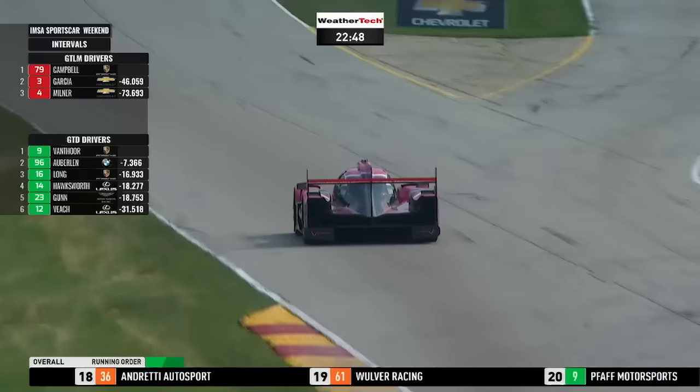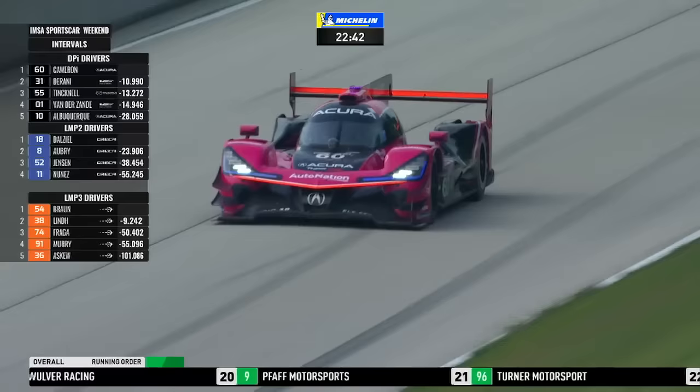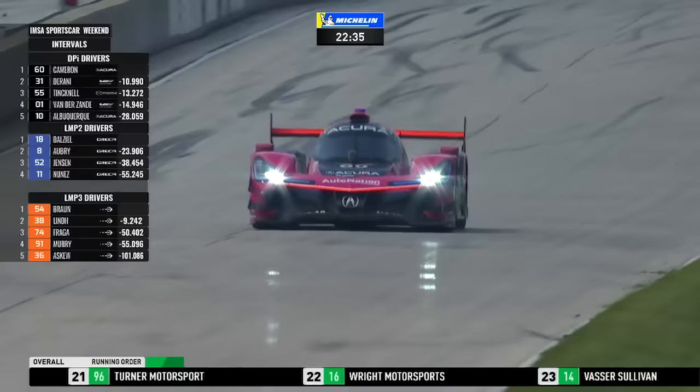That team Shay talked about a little while ago, the Konica Minolta Wayne Taylor Racing team, still looking for its first win here at Road America. And unless something very, very bizarre happens now, it's not going to come this afternoon.